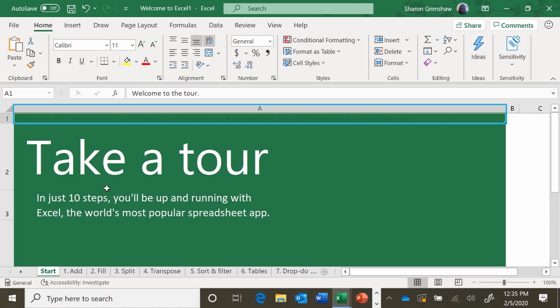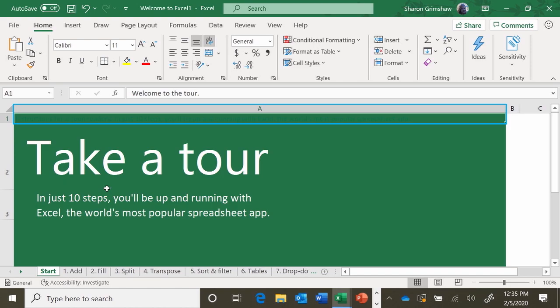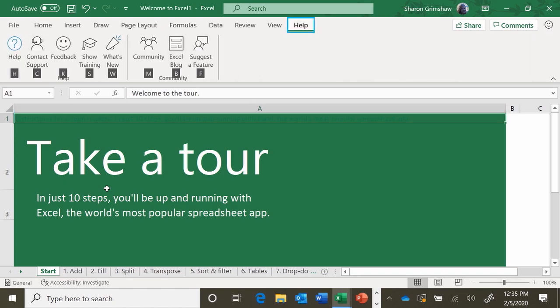This template will walk you through all the skills that you need to wow your friends and colleagues with your Excel knowledge. Another great way to learn about Excel is through the Help tab. Let's go up there. We'll press Alt plus Y2 to move up to the Help tab. Help tab item, 10 of 10, selected, Alt, Y2.